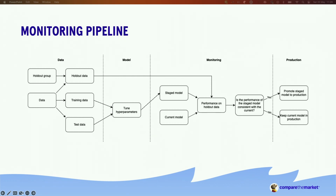As I mentioned, we have that holdout group on the left, and utilizing that holdout group, we can split the most recent data that we've collected. Sorry, I should specify, this monitoring pipeline is applied every time we retrain the model. So we've taken this data set and split it out into three: the holdout, the training, and the test.